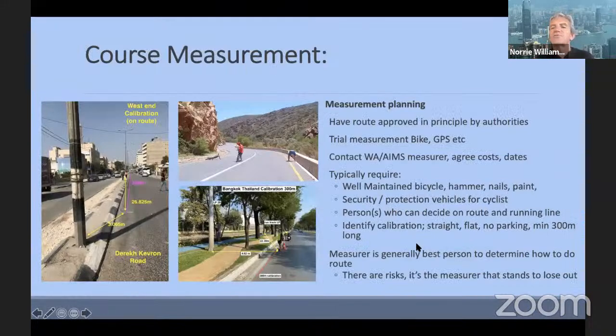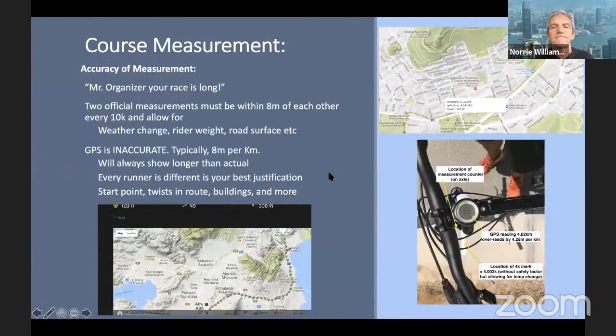Identify the calibration and straight flat so that you've got some idea for when the measurer arrives. Generally, the measurer is the best person to determine how to do a route because they've got that experience, they've seen it. And there are risks. And therefore, it's the measurer that stands to lose out. There are real risks of being on a bike, measuring and holding a fixed line in moving traffic. Try to let the measurer make the decision as to how that route is going to be measured.